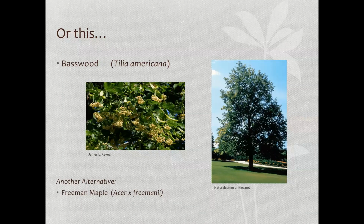I also mentioned down below the Freeman maple. Freeman maple is actually a hybrid of red and sugar maples, and it's been also identified by the Cornell Urban Horticultural Institute as a possibility. It is also recommended for urban plantings. The challenge with the Freeman maple is because it's a hybrid, it tends to be less hardy than our native species. So it may not do as well. It may not be tolerant of diseases. It may not be tolerant of climate change, but it is another alternative.